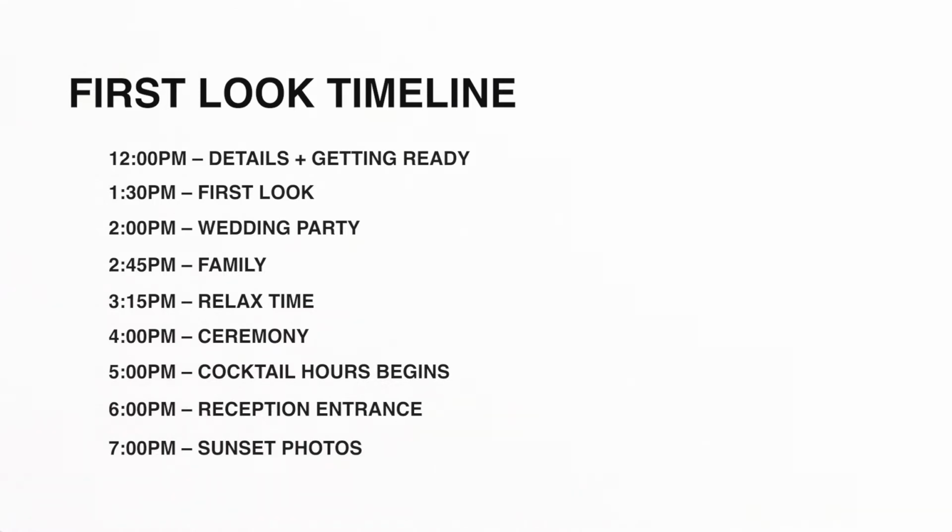Then we have some relaxed time before the ceremony, which is probably about 45 minutes long, and then into cocktail hour where I'll grab the bride and groom, go shoot some photos there, and then a reception, and I might pull them out for some golden hour sunset photos during that amount of time. And that's a pretty stereotypical timeline for a first look day.